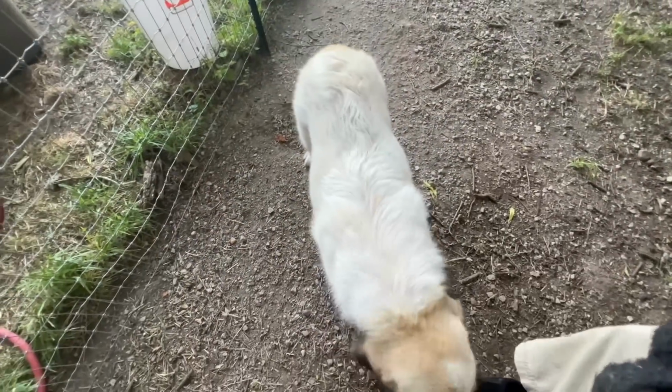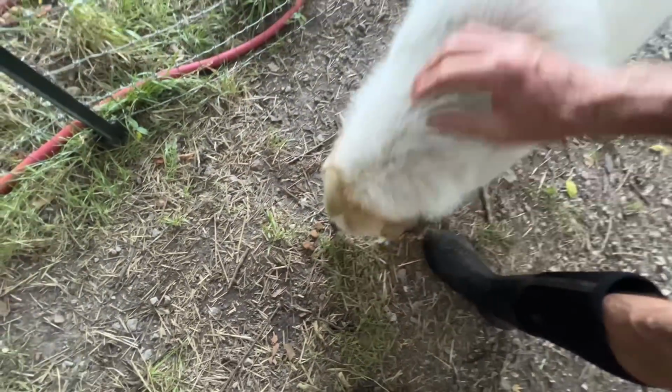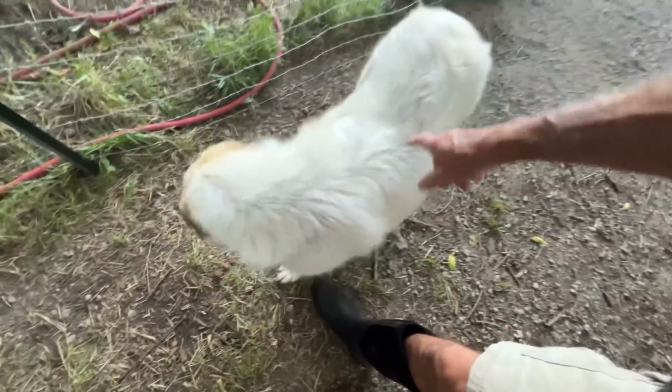Here, hang on just a minute. I got your treats. Here we go, girl. Here, let's put them right here. Here we go, babe. There we go. Atta girl. She's just now losing her fur.